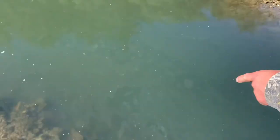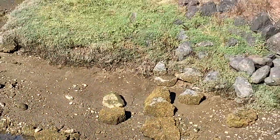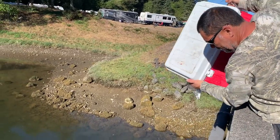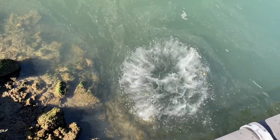That's a keeper dungey right there. Well, that's a huge dungey right there. That is nuts. Crazy. We're not after crab today, otherwise I'd get a pot out and catch that sucker. Back to your friends.